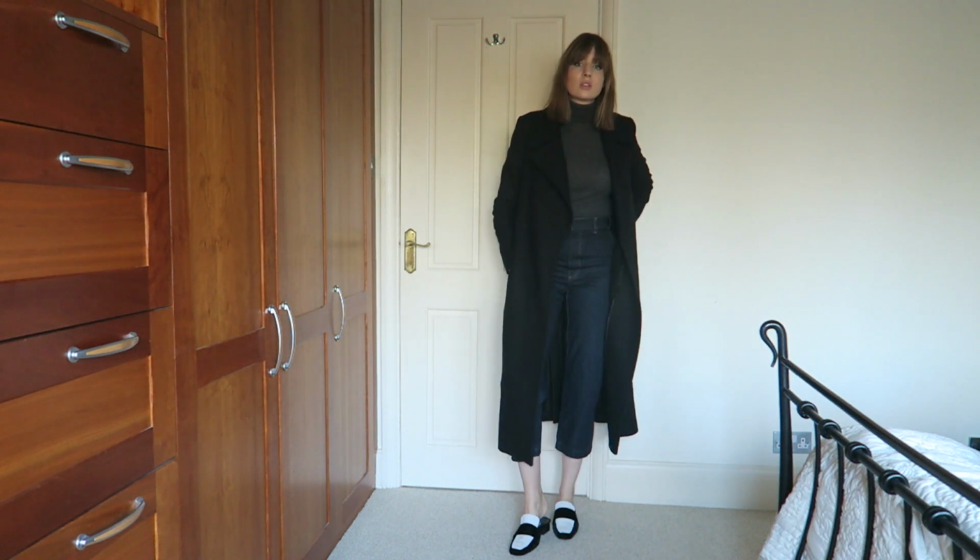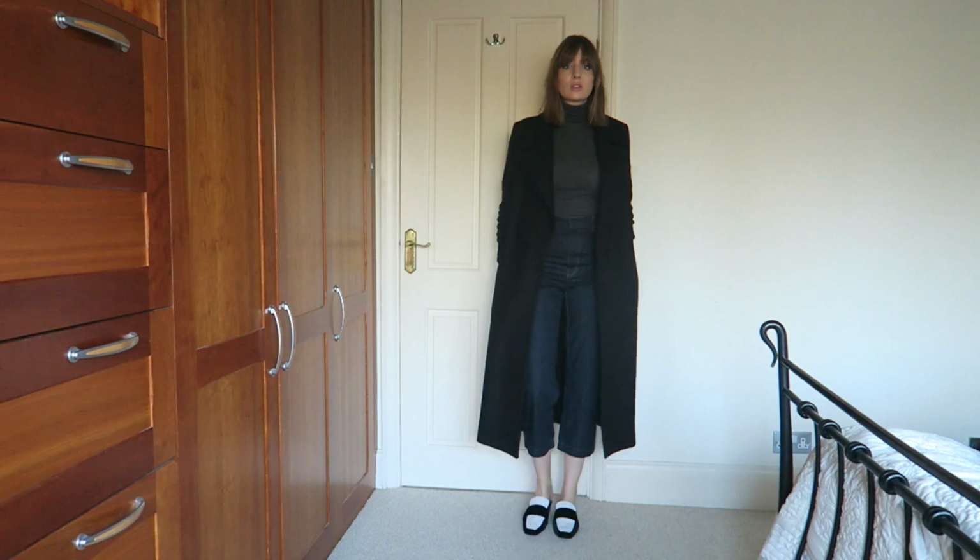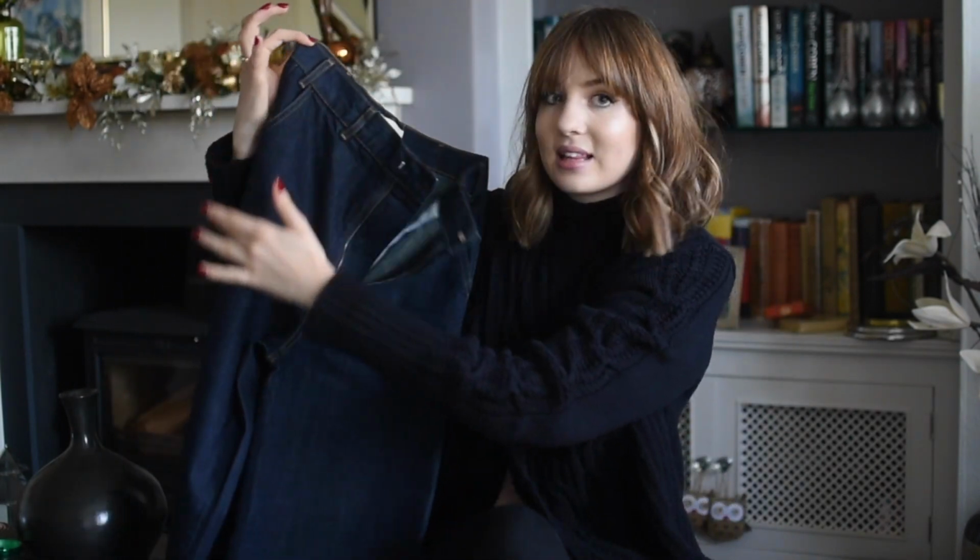Parallel lines, I am pretty much. If you weren't, then I really don't think these would fit. They're really tight over your bum. Maybe you can see, like this, if I hold them, you can see how straight that line is, so it does pull taut over your hips.